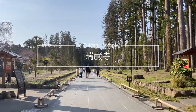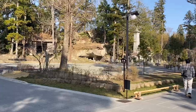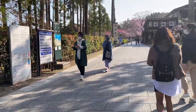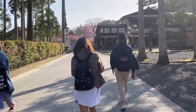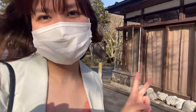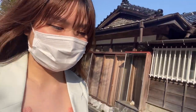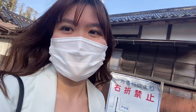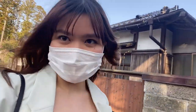This is the path to Zuiganji Temple. We didn't actually go inside because you have to pay 700 yen, and we took a lot of pictures already, so we just opted to walk around because the area is really beautiful. Time check, it's 3:40 in the afternoon, and I wasn't able to eat that kamaboko because of that stupid bird who ate my kamaboko. And now we're going back to the station and going back to Sendai.